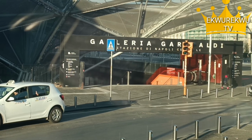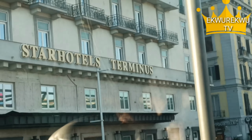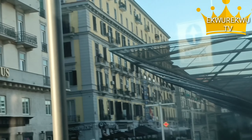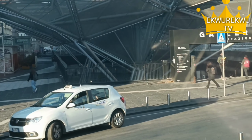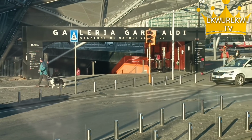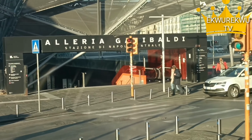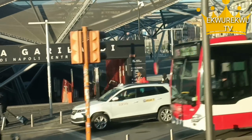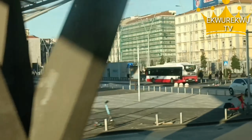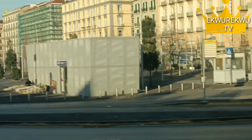The good thing about Italy is that the government has reached every part of it, and you can see that development is everywhere. It's not something to hide about. This is Star Hotels Terminus in Napoli Centrale, but we are moving to Potenza. I want to show you guys where to buy cheap wares in Potenza, and I'm gonna show you everything you need to know. Somebody is actually taking me to this place. I just love to travel, so let's do this, and stay tuned for more.